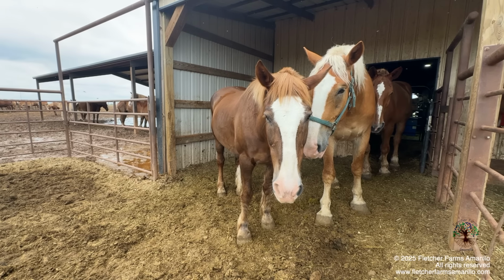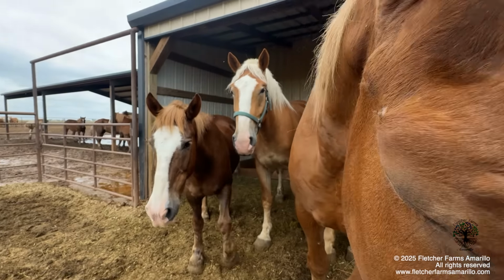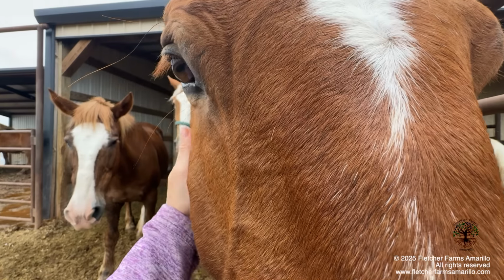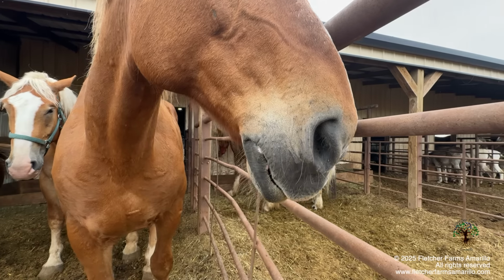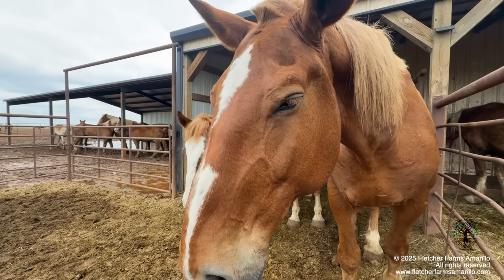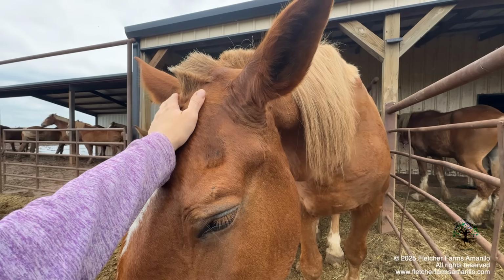We just got some rain here again. It's pretty humid. But these guys are doing amazing and fitting in. And like I said, this guy is just the sweetest thing. This is what he does every single time you come out here. He just wants to be with people. He probably had a person at some point, and that person abandoned him for whatever reason at the kill pen.